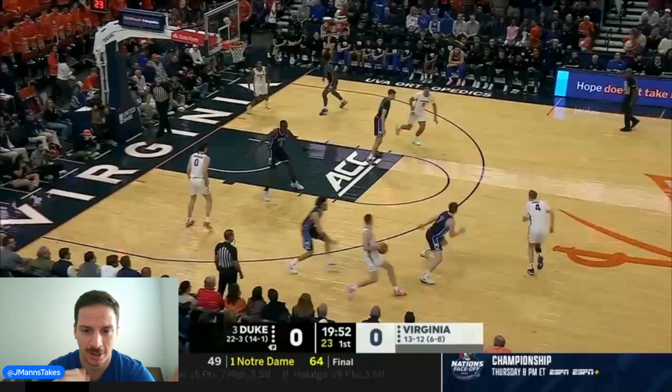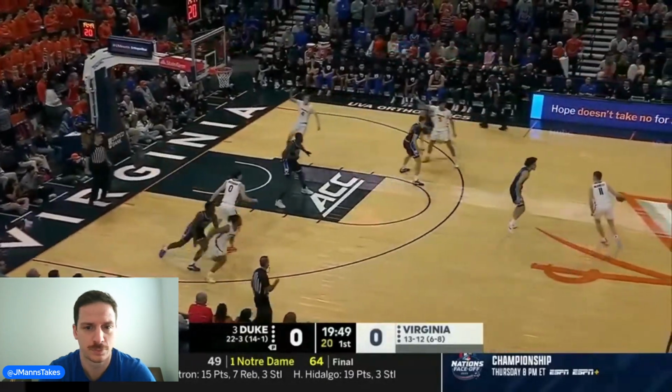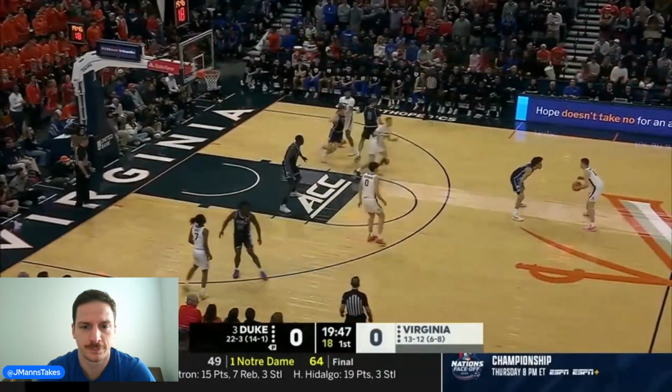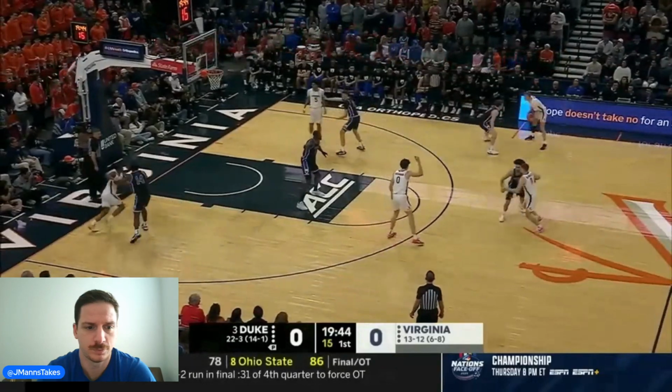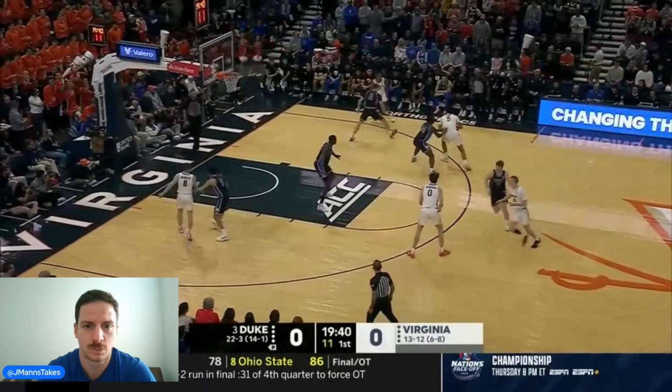Virginia, I saw people say they want some defensive clips in here, so we're going to start with some defense. In this building, this has been one of the better matchups. Jon Scheyer made it very clear that his toughest games in his coaching career, as an assistant as well as a head coach, have been here in this building against Virginia.